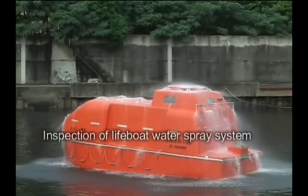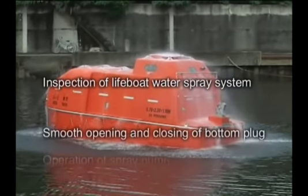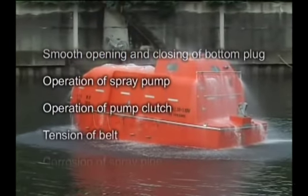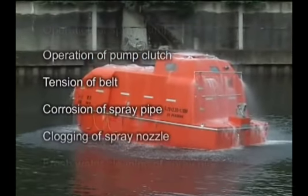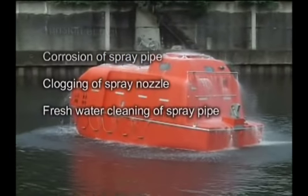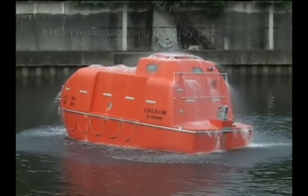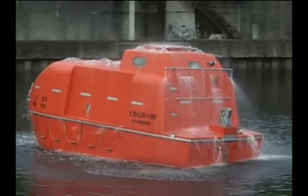Water supply devices for fire-protected lifeboats should be inspected to confirm a smooth opening and closing of the ship bottom valve and normal rising of spray pump pressure. In addition, check clutch operation and belt tension while looking for corrosion of the spray pipe and clogging of the spray nozzle. It is strongly advised that the spray pipe be cleaned with fresh water after every use.